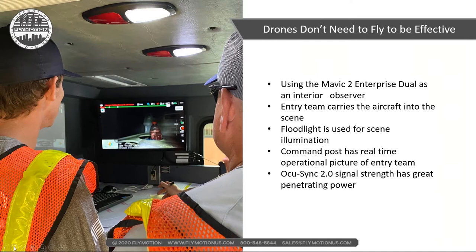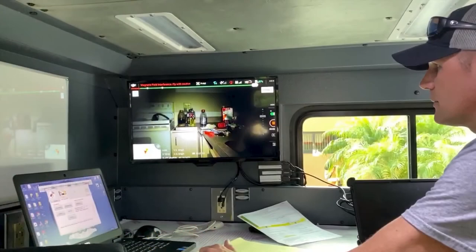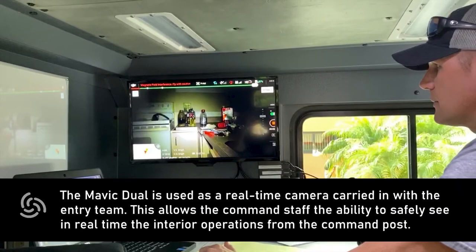So the Mavic 2 Dual with a spotlight on it was perfect for that. With its OcuSync 2.0, which is an extremely strong radio frequency connection, we very rarely lose any kind of video streaming capabilities. Obviously, the further we push into a building, the more we're going to start to lose that a little bit. But sometimes it's even easier just to get the controller a little closer to the opening of the doorway if need be.